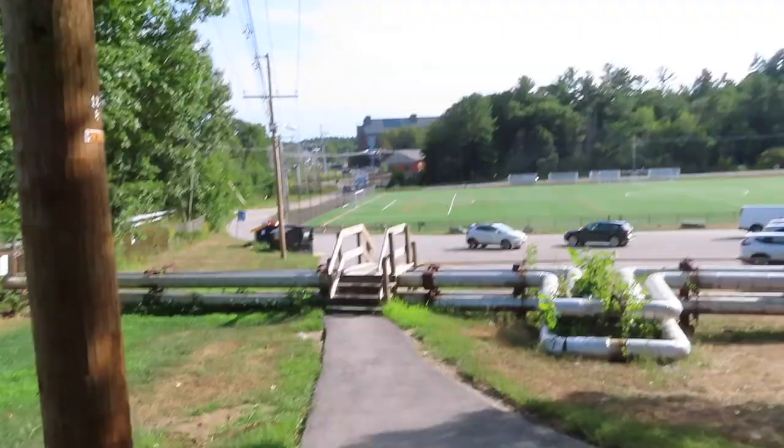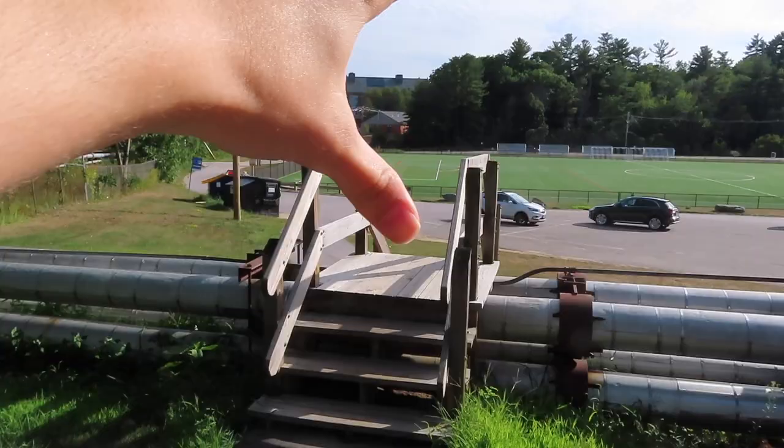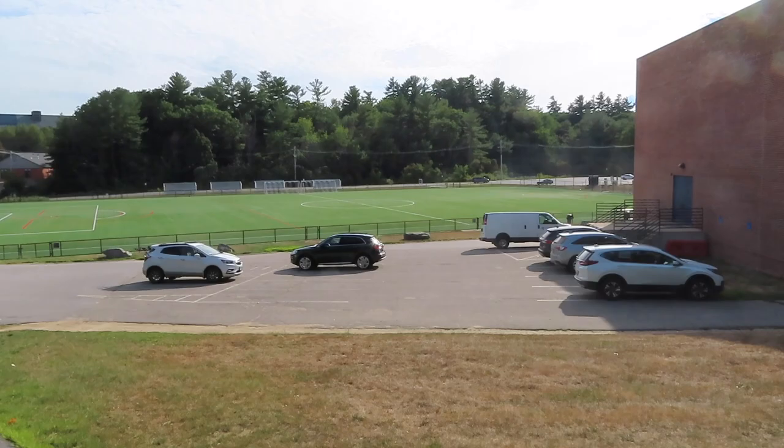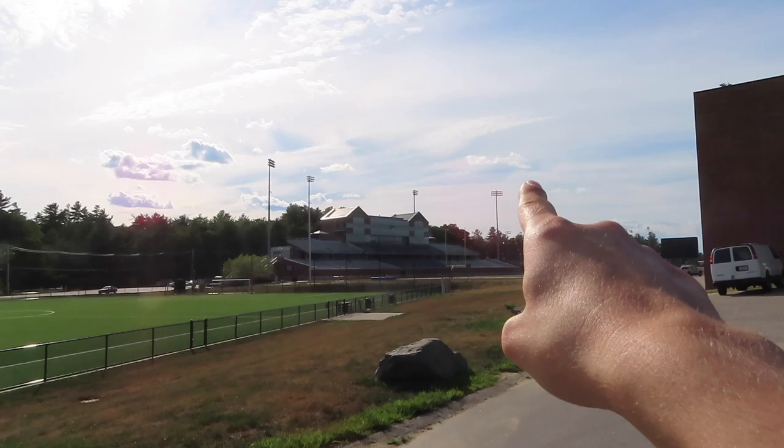So this is a little like kind of sketchy in the winter, but this is where you have to walk over to get to the other side. But this I think is a soccer field right here. This is where soccer players obviously play, and then next to it is the football field. Right behind this field is the nursing building, the brand new building. It's gorgeous. That is the football field right there, guys. If you're new to UNH, I don't know if you really can see it, but that's where we sit, and the visitors sit on this side.